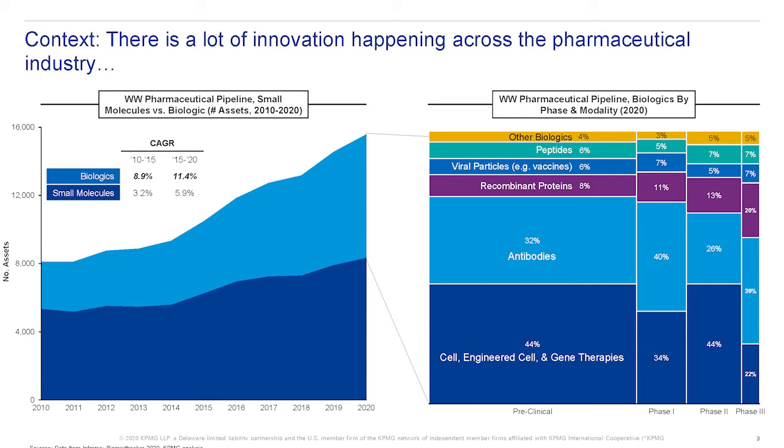On the right side of the slide, just to break it out, because we're going to talk about innovation a bit, since that's a key part of developing a compelling story for many of the young biotech companies out there, is the range of types of modalities. You can see there's a pretty healthy range of engineered cell and gene therapy companies, antibody companies, and a whole range of other emerging technologies. As you can see, it's a very big landscape.